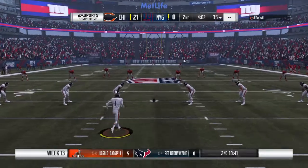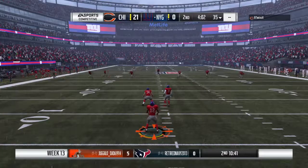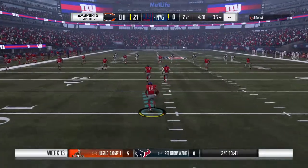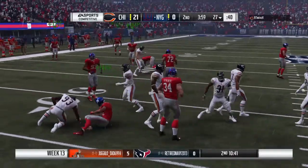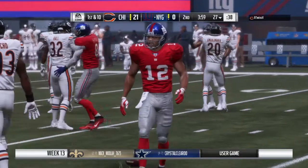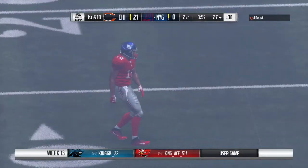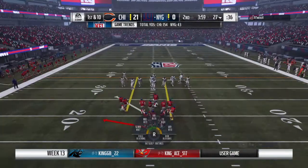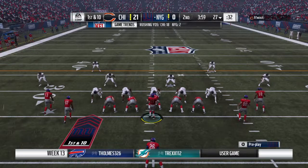Here's Parkey now, set to kick it away. Cody Latimer now on the return. And he'll take this across the 25. Couple extra yards up to the 27-yard line. And New York set to take the field. And some dangerous territory. You're already down 3 scores. A 3-and-out here, or an inability to put any points up. This one might be over by half.